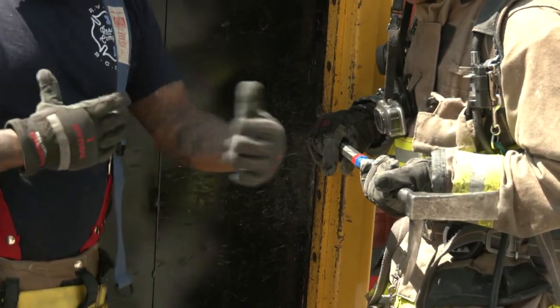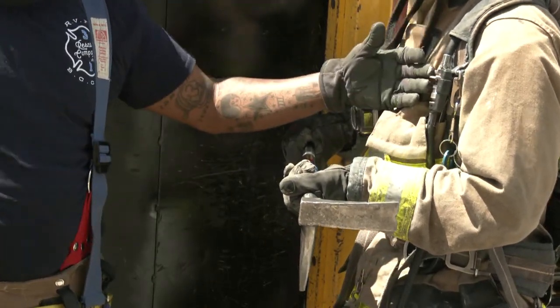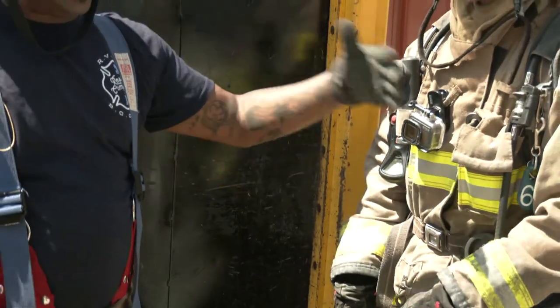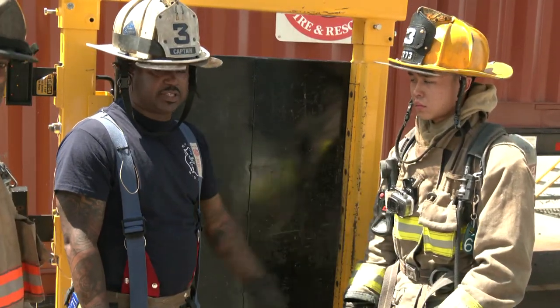Now, this setup can be any type of configuration. It can be an officer and a backstep firefighter. It can be two officers, all right? It can be any configuration. If it was two officers, then we have two halligans in conjunction with each other, all right? So that's the halligan position.